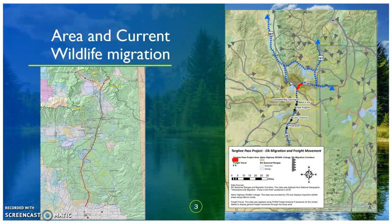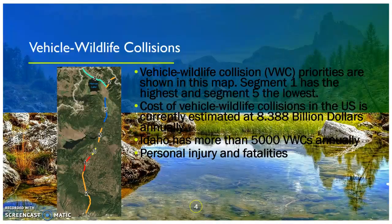Although this map is specifically for elk, the migration patterns of the other big game species are very similar. Historical migration patterns in the area are almost identical to today's migration pattern. These movement patterns extend along the entire length of the US 20 highway. Vehicle-wildlife collisions are a big problem along the Island Park corridor. The map shows the mitigation priorities within the corridor. The colors and numbers show the highest to lowest priorities.